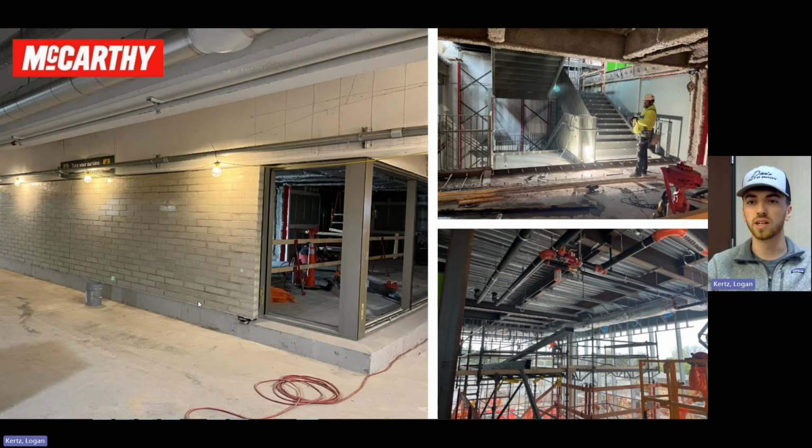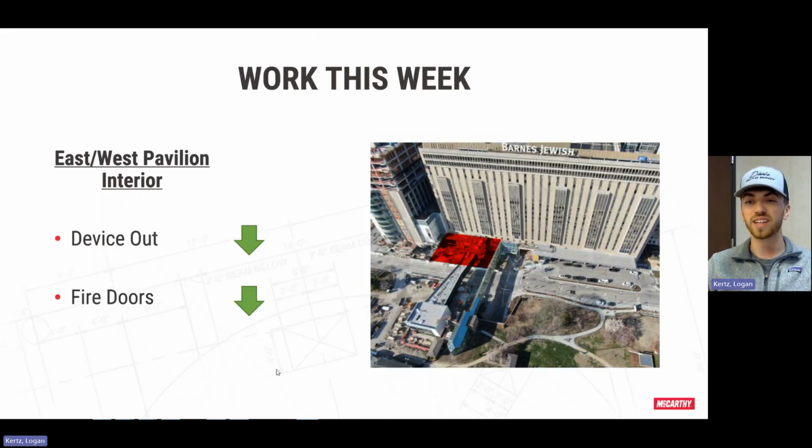The bottom right picture is from the bridge level facing the jewel box, and as you can see, a lot of trade coordination going on here. We've got all of our MEP FP partners in here getting their systems installed, and then we also have our framers framing up the soffits and getting ready for ceiling grid and gypboard to start in this area as we get dried in. Alright, so moving inside the hospital, making some great progress here as well.